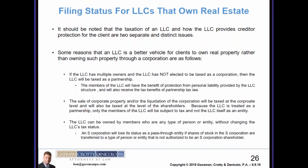So in today's day and age where we have so much fraud and other items like that, this is an easy way to help protect the interest of the LLC in the property so that someone does not mistakenly think that they're dealing with a manager or somebody else that has the authority to transact with respect to the property.